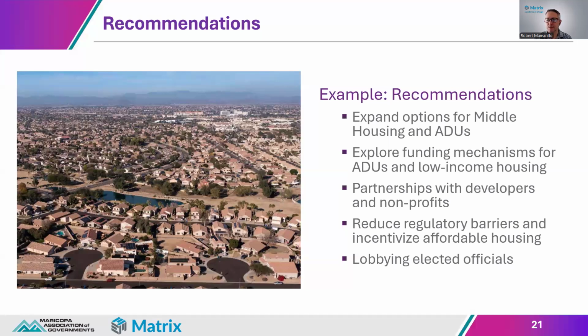And now, getting into some recommendations: expanding options for middle housing and ADUs, which will be addressed in the next couple of years through legislation, or has been addressed. Cities are going to have to implement those changes. Funding mechanisms are important for ADUs and low-income housing. We work with several different types of funding mechanisms. There'll be an afternoon session on financing that goes over several of those.